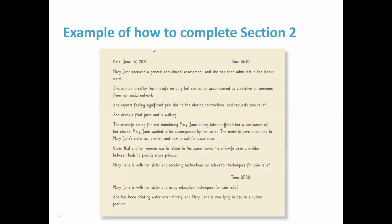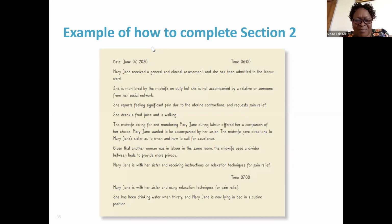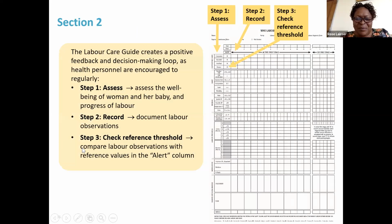Okay, then. So I was reading Mary Jane's case, as you can see on your screen. On this last sentence, you are saying Mary Jane is with her sister now as a companion, using relaxation techniques for pain relief. She has been drinking water when thirsty, and Mary Jane is now lying in bed in a supine position. Can you move to the next slide?